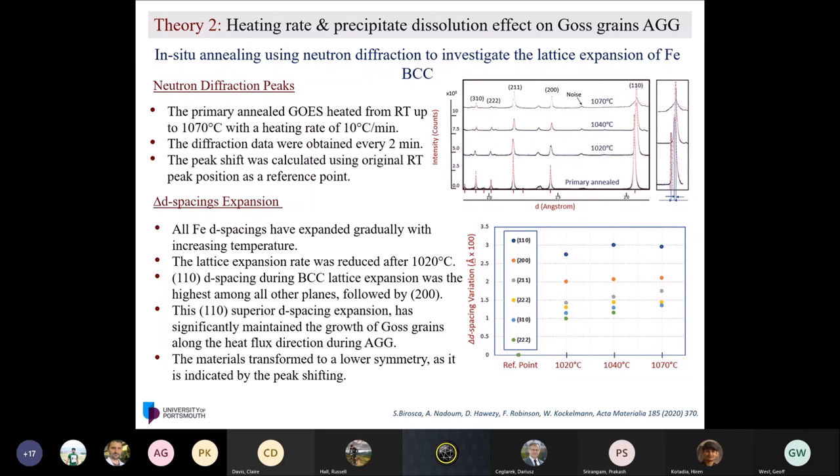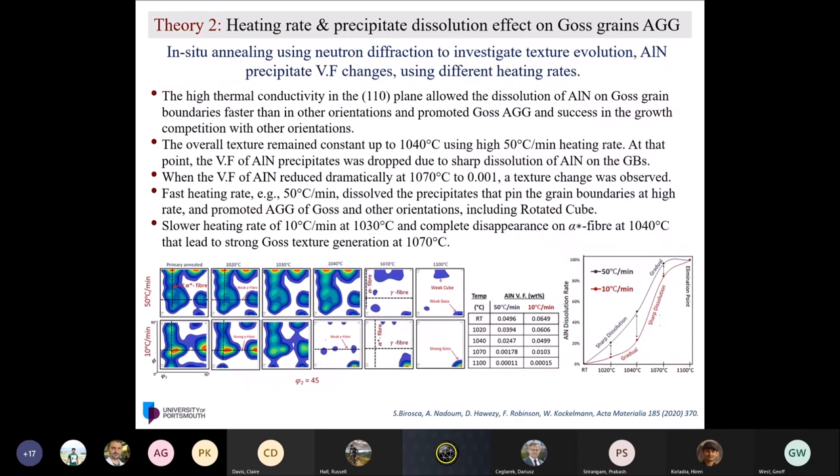But that high expansion rate of the 110 gives us the anisotropy of the 110 D spacing expansion. And that's why we thought that the Goss grain is growing dramatically if the heat flux were applied in the right direction. I wanted to talk about the peak shifting, but I'll talk about it later.